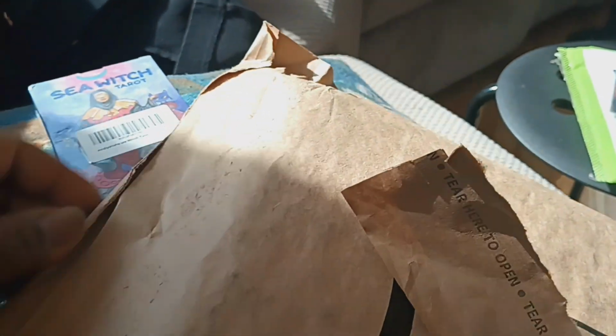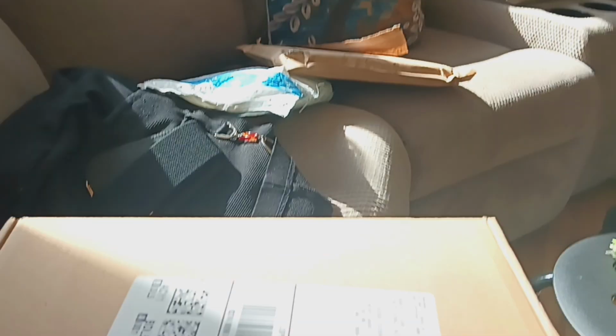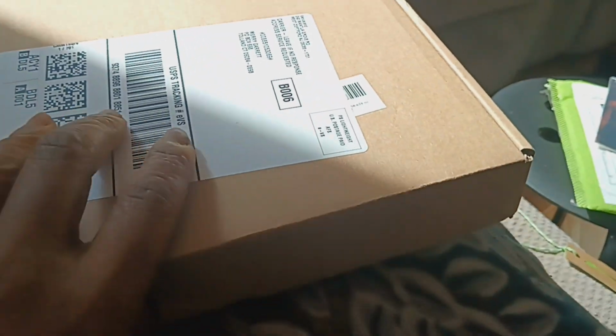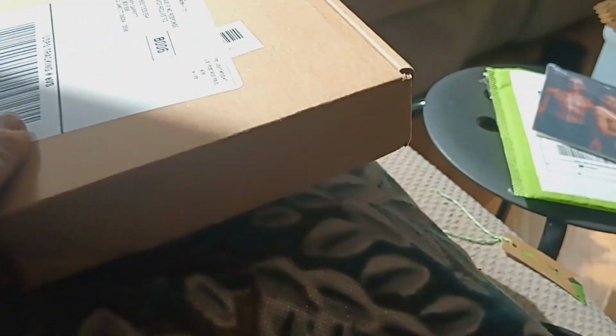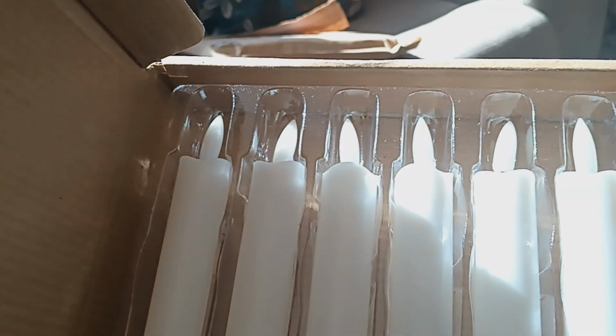Like I said, what I do is I try to pick out things that, of course, we can use as a family. And then after that, I'm just throwing all the packages over there. Then after that, I am looking for resellable items other people might want. The list goes on and on. So here I selected these candles.